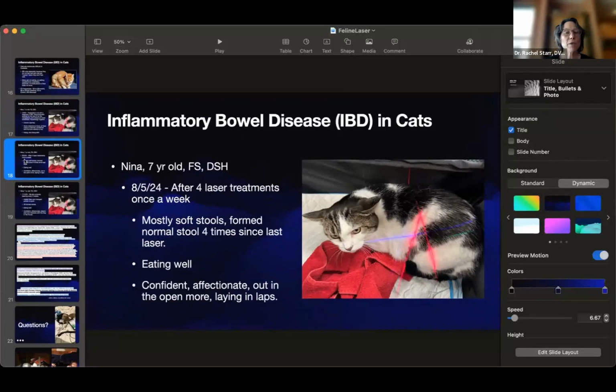So, a month later, Nina had done 4 laser treatments, once a week. At this point, she had mostly soft stools. She had 4 normal stools since the last laser treatment a week before. She was eating well, and the owner said that she was confident, affectionate, out in the open more, and laying in laps. So we continued to laser Nina once a week for a little while. Then we went to every 2 weeks.